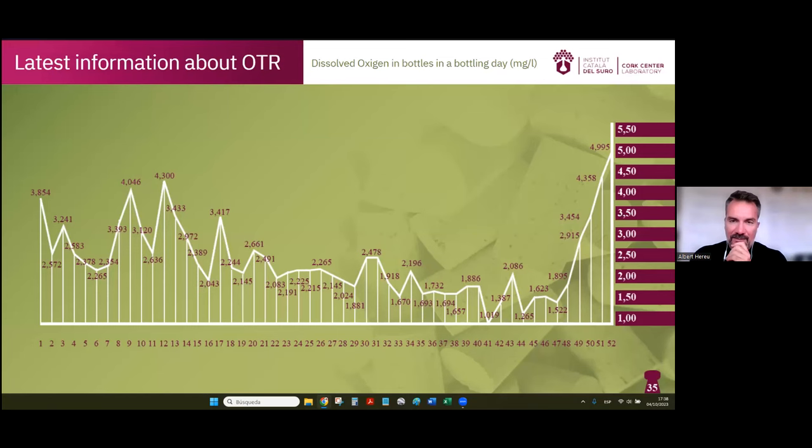And in this real case, we present the amount of total oxygen dissolved in bottles in a bottling line in a winery. So imagine you start bottling in the morning, and you finish at the end of the day. Okay. Well, given the importance of the oxygen input, we might imagine that this should be constant, okay? But it's not. So you can imagine the problems with that.